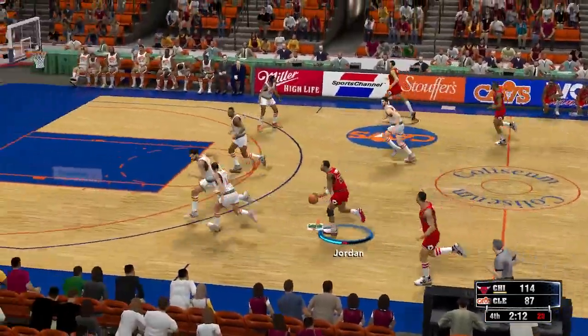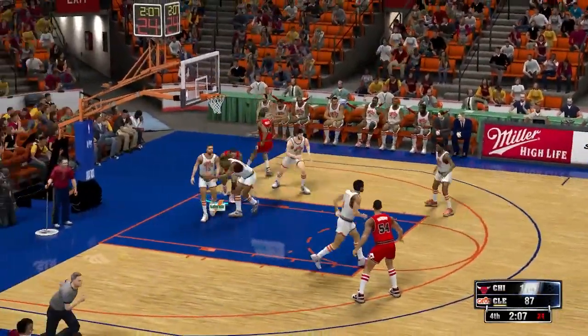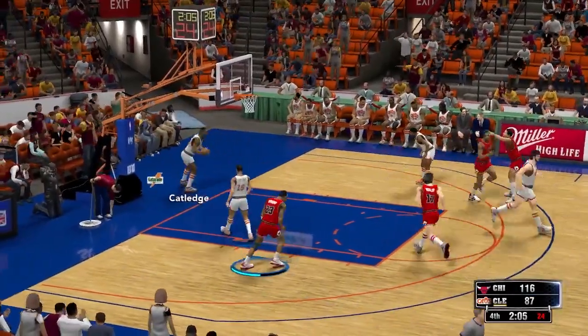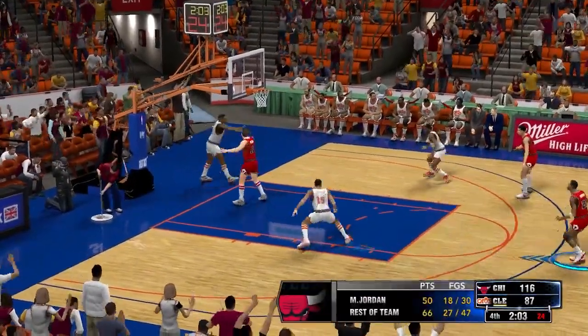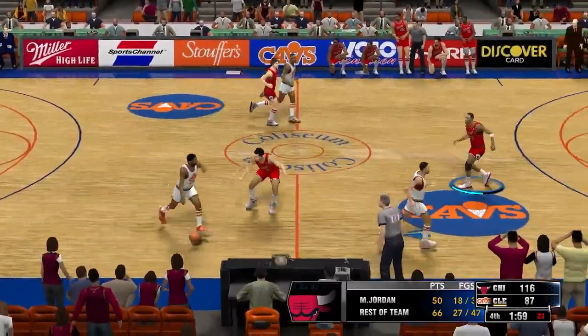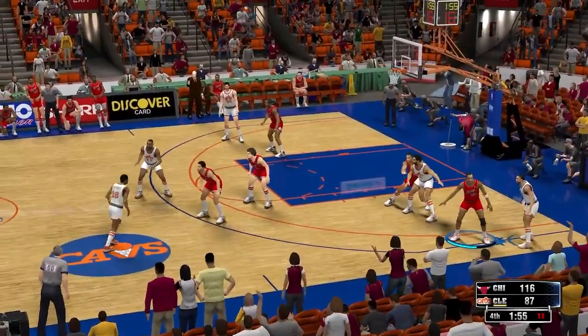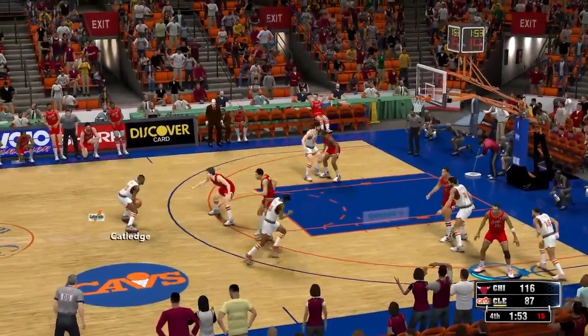Now Mullen. The drive by Jordan. There's the bucket. Good. Jordan's got 50 points. Man, he's got a lot of firepower right now. I mean, what a half he's having. 1:56 left to play here in the fourth.